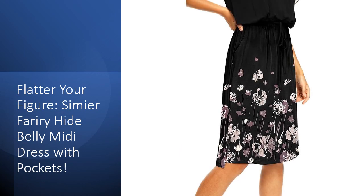Versatility meets sophistication with this knee-length blouse and dress, suitable for both work and casual outings. Its modest yet elegant design, paired with practical slit pockets discreetly hidden within the skirt, offers convenience without compromising style.